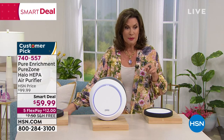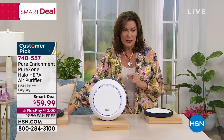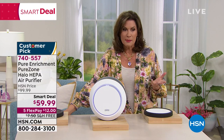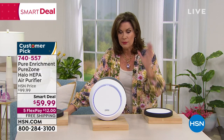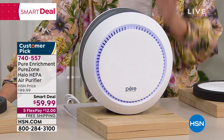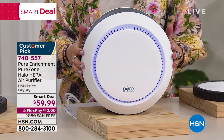Because at this smart deal price, it's $40 savings, $40 off. And we're even going to do the free shipping and handling. 5 flex payments, $12 on your credit card today. So if you want a couple of them, maybe you put one in the kitchen, maybe you put one in the bedroom. But I promise you, you want to put it in the bedroom. That is going to make such a tremendous difference.